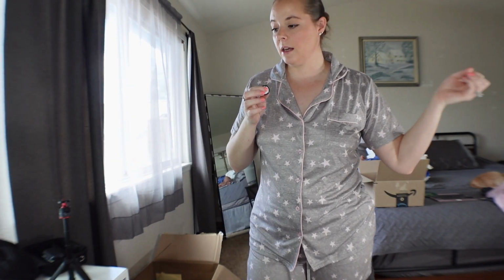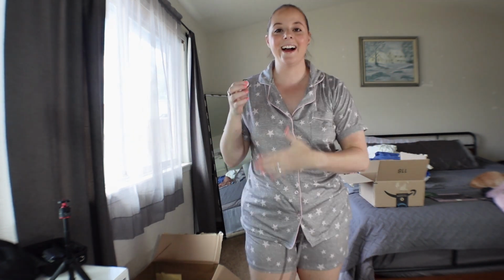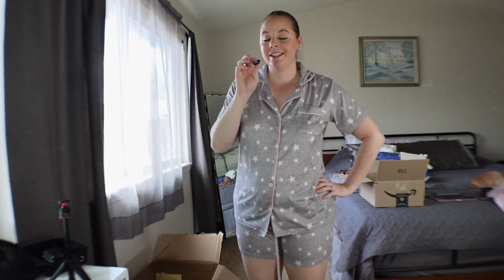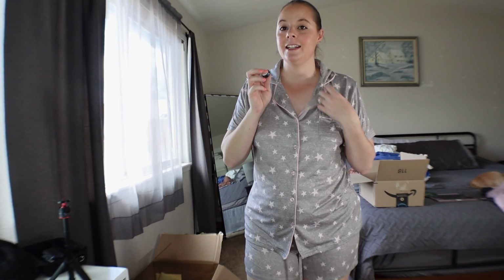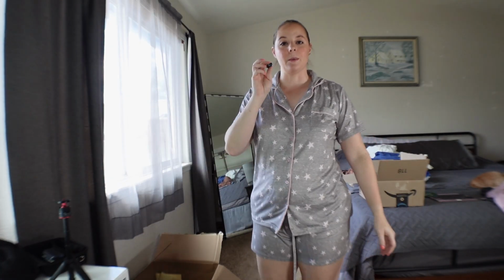For my upcoming cruises, I am going with my family in one, and then some friends in a couple of different ones. So I needed something a little more modest because I'm not traveling with just my husband. Because my other pajama set that I have is a tank top. And yeah, I just wanted something a little more modest. I did not buy very many clothes in this one.